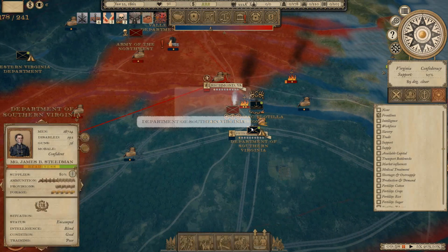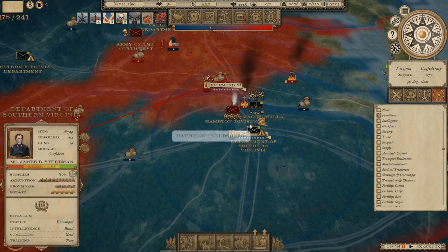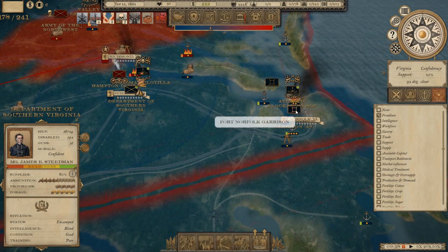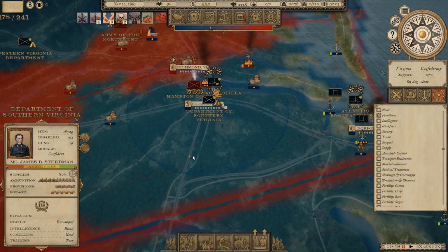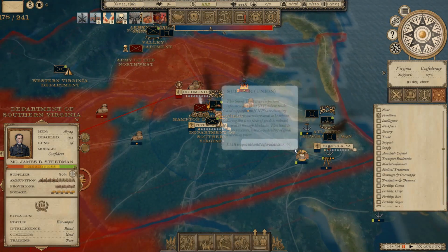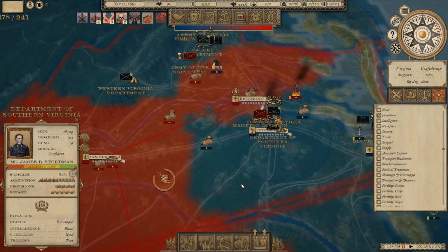I mean, I'm going to bank on Steedman managing to win this battle, basically. His guys are not new. They were in good condition. Training's poor. They're not veterans exactly, but they did fight twice at Norfolk, because we got defeated the first time. They fought 2 battles at Norfolk, and then pushed up here to take Petersburg.